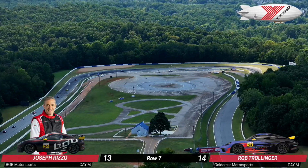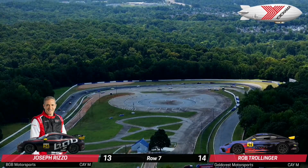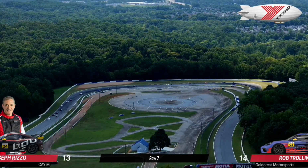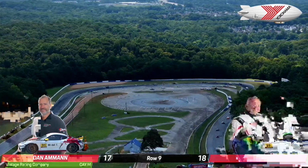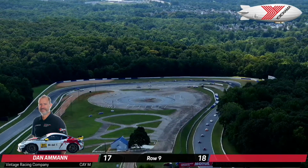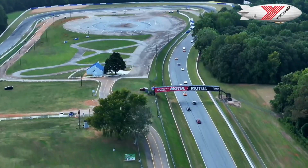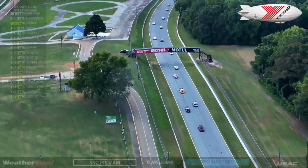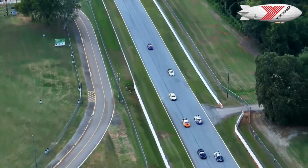After that, it's going to be Joe Rizzo in P13. Rob Trollinger will start in the 14th spot. Bill Pelichewski had a bit of an unfortunate incident in his qualifying. He'll start from 15th. Reggie Tartaglione will start in 16th. And then we have Dan Ammon from 17th. And we will not have an 18th car in this one. As they head down the back straightaway, Ashley, obviously, we've been looking forward to this.